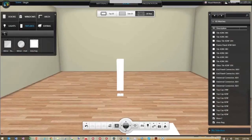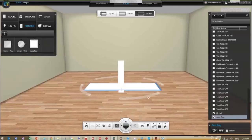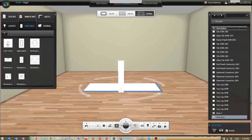So let me switch over. There's the rug. I can resize it. Let's look at some of the other fixtures too. So I can put some electrical items in. There are light switches. These are United States, North America, and Canada, but we also have some other types for different parts of the world.